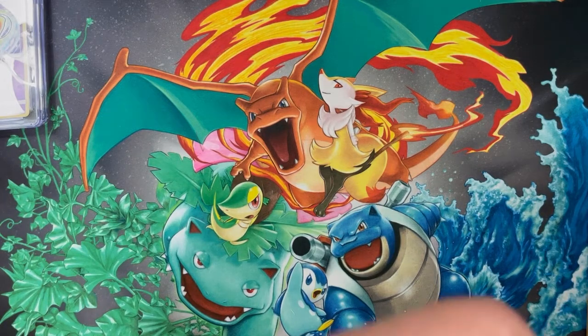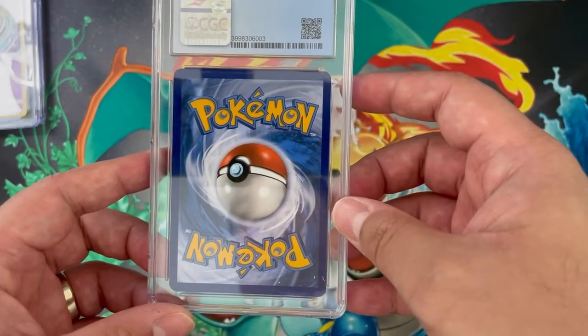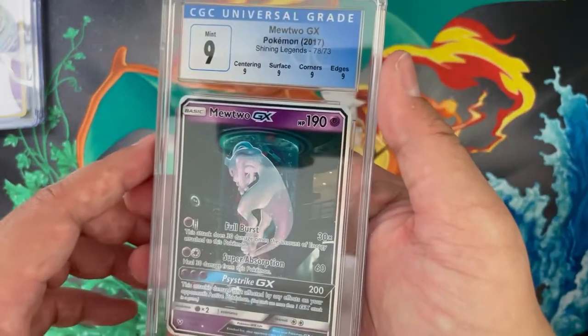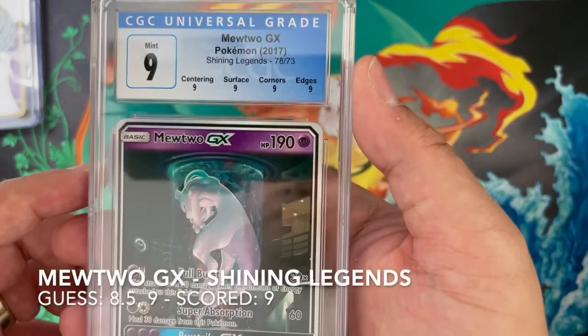Next up is another card from Shining Legends, and this is going to be the Mewtwo GX, which is the secret rare in the set, Mewtwo. We guessed that this would also be between an 8.5 and a 9, and we're going to see that it is a 9. Solid 9. 9 on everything, all the fronts here.